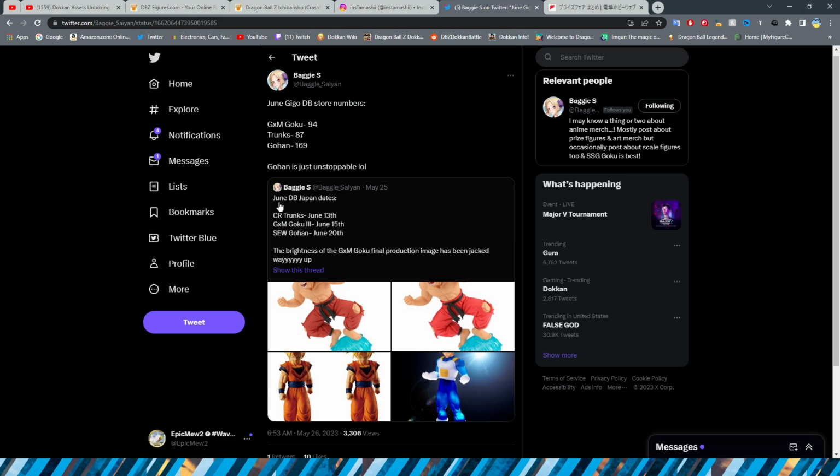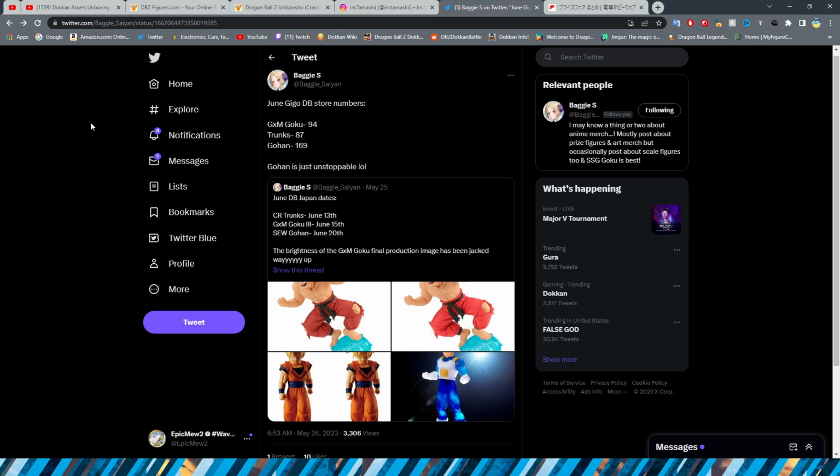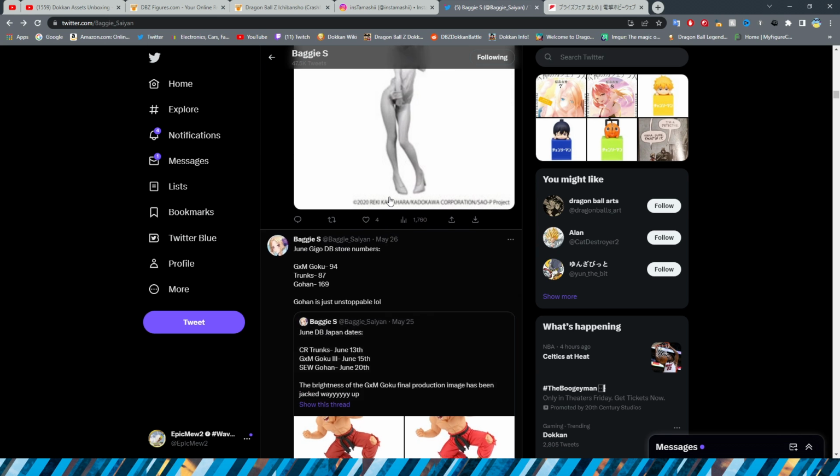169. That is crazy, even for a figure that is just a literal reuse sculpt. They just changed the color of my man's gi, unfortunately, and didn't give us anything new. Still kind of wild, to be honest with you, that guy is still crushing. That should show you not only how popular Gohan is, but obviously with the movie, how popular he has become in recent time.